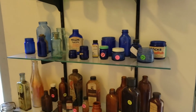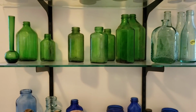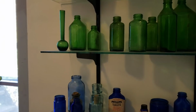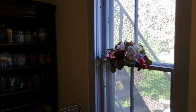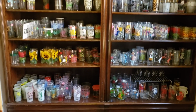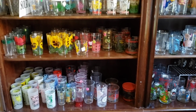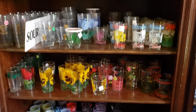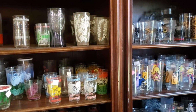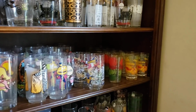Ooh, sorry about the light there, guys. But you got some medicine. Now, for all of you drinkware, barware, stemware, check that out. Ooh. I'm not too super versed on a lot of the drinkware. So it's cool. I mean, I can definitely tell it's vintage. I particularly like this right here.